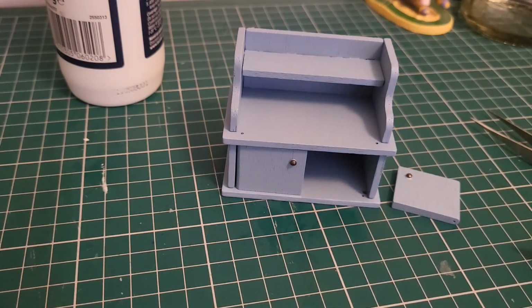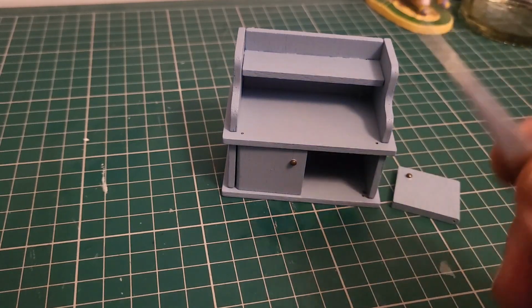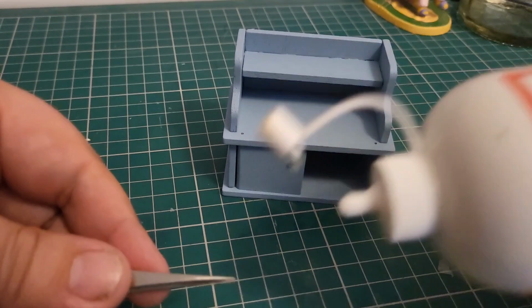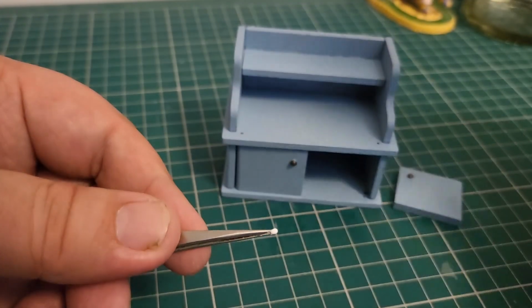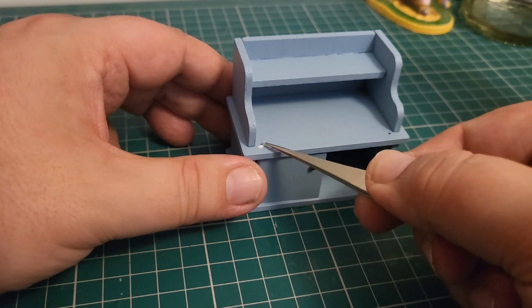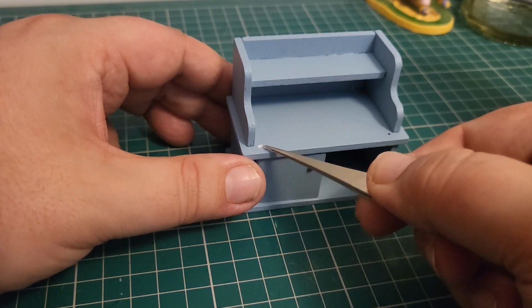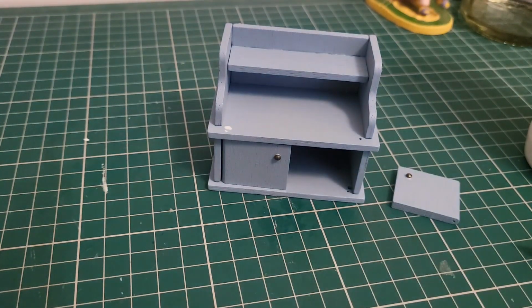Now we are going to apply a little bit of glue to hold that in place. I think just a smidge. We really don't need a lot. I'm actually going to use the tweezers to do this, and then clean the tweezers off. So I'm going to put a touch of glue on the end of my tweezers there, and then all I'm going to do is just touch it over the hole. Now again, it's clear dry wood glue, so it might look like a horrible white smear to begin with. But that will dry clear, so you won't see that at all.